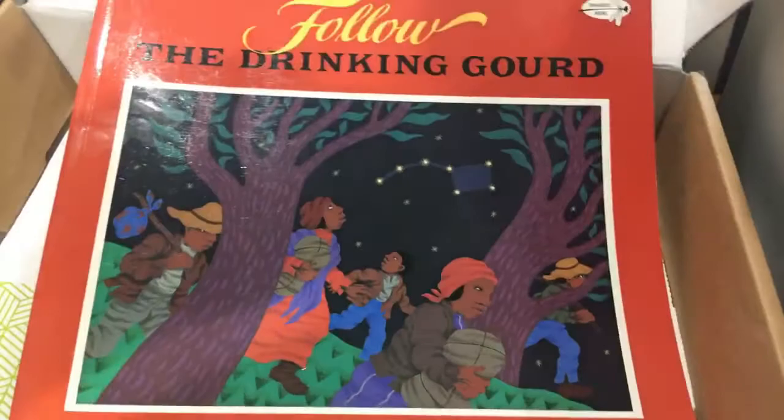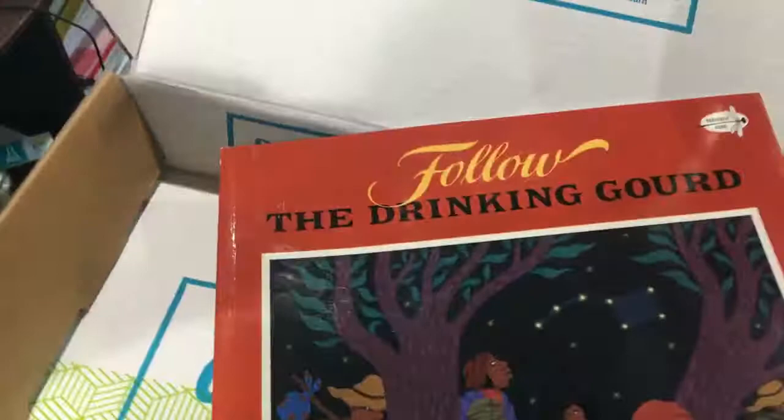The Great Kapok Tree. I'm going to pick this book up. Hold on. And you can pick that book up. There you go. Flip it. Follow the Drinking Gourd. So, a more amazing book. That was super fun. We got so many books. We got to count those.